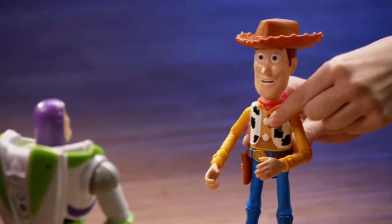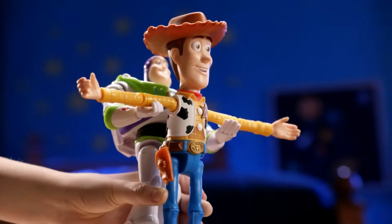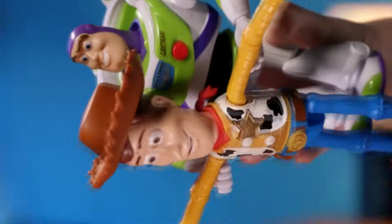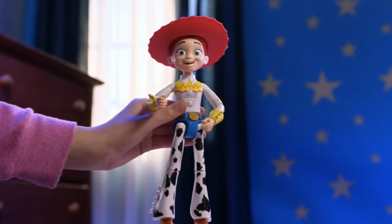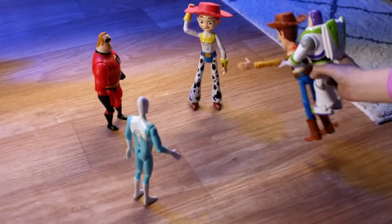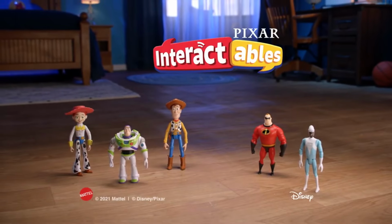Woody, Jesse's missing! Buzz, we need your help! Woody, grab your lasso. Time to fly. With Pixar Interactables, all your favorite characters can recognize each other. Thanks, Buzz! Well, hey there! Howdy! Glad to meet ya! You appear peaceful and friendly. I'm always cool with new friends. Pixar Interactables, each sold separately.